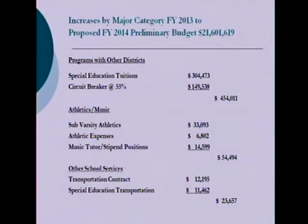Continuing on, programs of other districts in terms of special education tuitions. We are anticipating just over a $300,000 increase. That's less than last year's anticipated increase. I think last year we started about $400,000. We started $600,000 and we were able to work it down to $400,000. The good news is that we're starting at $300,000 this year.